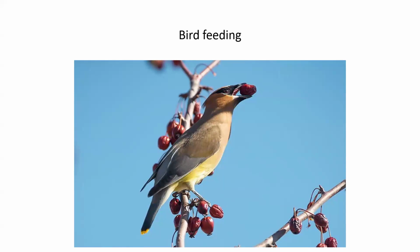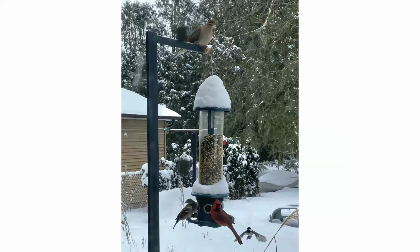This is a cedar waxwing, and this is a bird that's known for really having a diet that's primarily based in fruit. They're frugivorous. They sometimes even get drunk from eating too many fermented berries in the winter, which I've seen. And so this is a way to feed birds without relying on a bird feeder that comes with certain risks. I used to feed birds like this in my backyard.